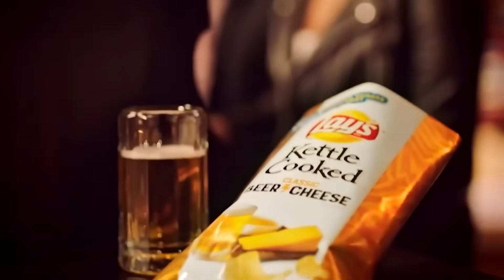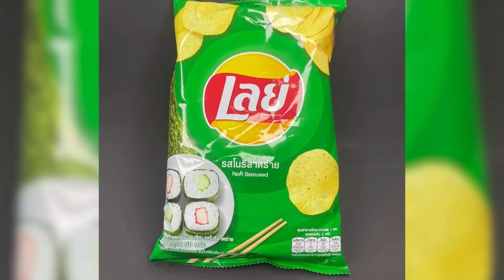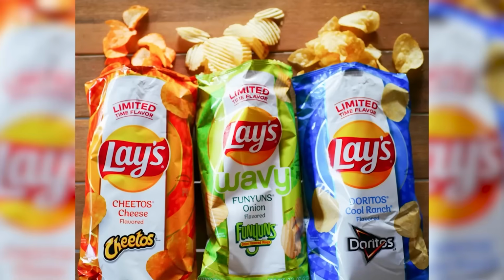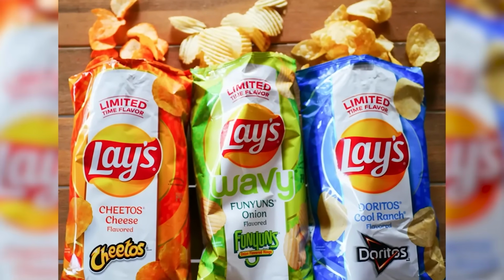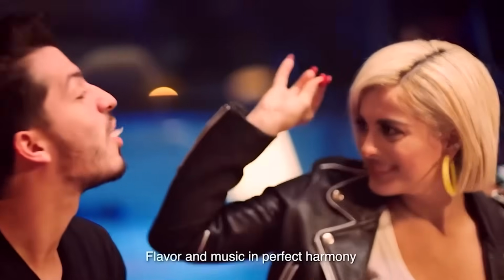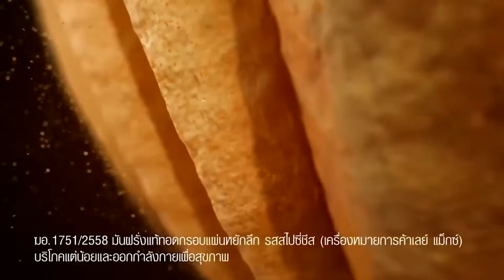In Asia, flavors such as seaweed and spicy hot pot are popular, while in North America, barbecue and sour cream and onion remain among the best sellers. Europe has its own set of unique offerings, including flavors inspired by traditional cheeses and herbs. The ability to adapt to different markets while maintaining the core essence of Lay's chips is what has helped the brand maintain its global appeal.